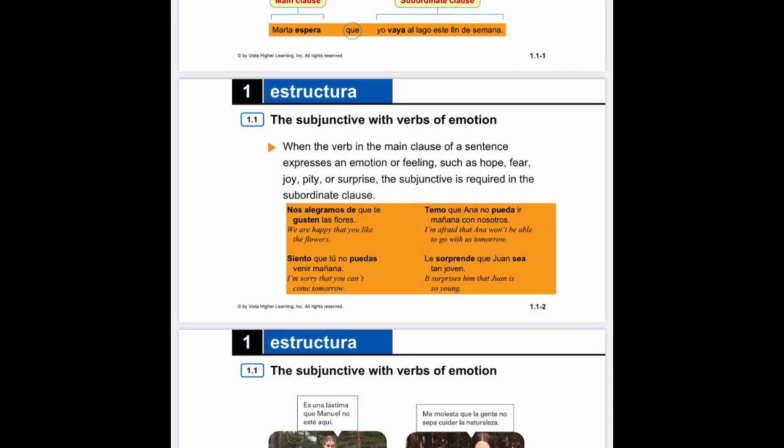So you kind of get it, right? You kind of get what I'm trying to go at here with the present subjunctive, and how you gotta change the ending and stuff like that. You know what I mean? And with the que, like, es importante que.